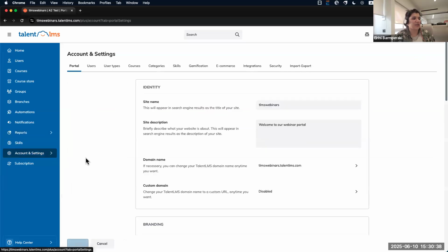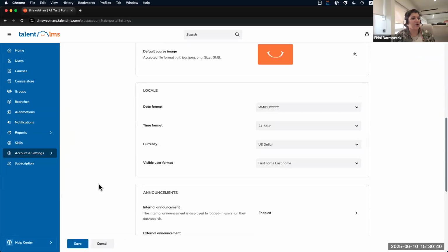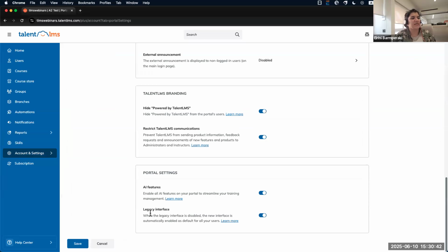So if you go to portal, from account and settings and go all the way down, you see that the legacy interface is enabled by default. But if you just disable it like this and save, now if I hover right next to here, you see that the option is not available here. And this is how you can basically turn off, let's say, the legacy interface for every user in your portal.